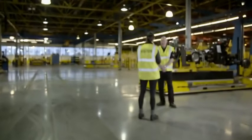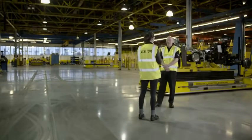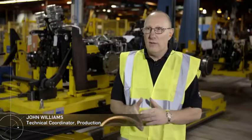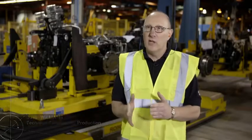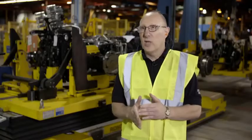John Williams is in charge of making sure this process runs as smoothly as possible. We receive our drivelines, our engines and our axles from our sister plant. Our drivelines come from Antwerp or Modena, our engines come from Turin, and our front axles come from Modena.